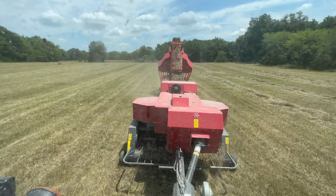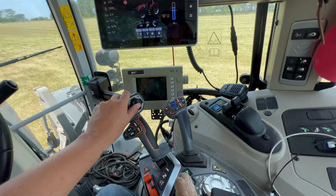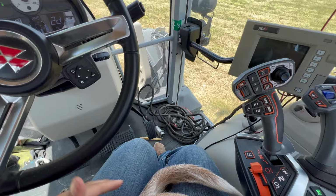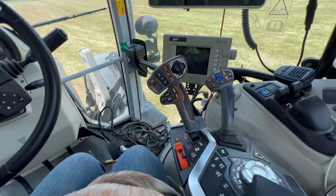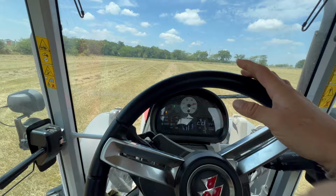Don't mind the snoozing Roxy, but I love having this tractor completely right at my fingertips. So when you bump forward, as you've noticed, I'm not reclutching. You literally bump shift everything, which is very handy. I love having the controls at my fingertips, radio, phone, all the things, so I can really focus on my job.